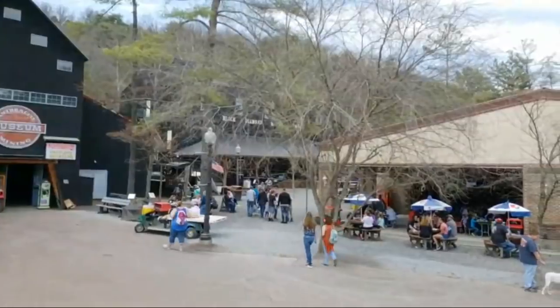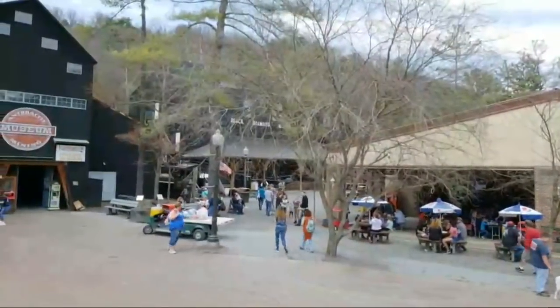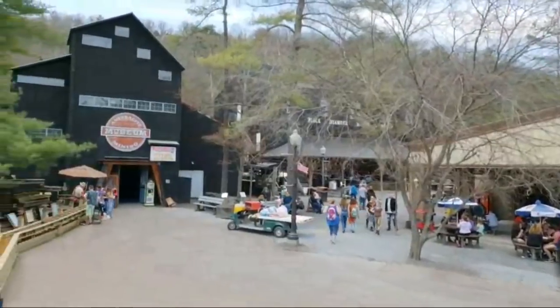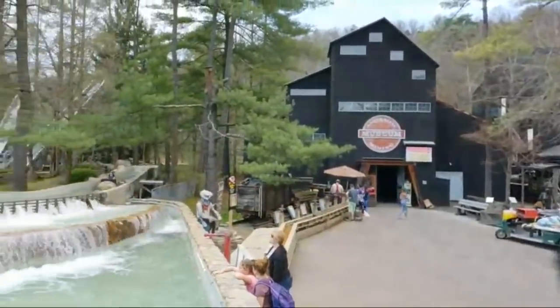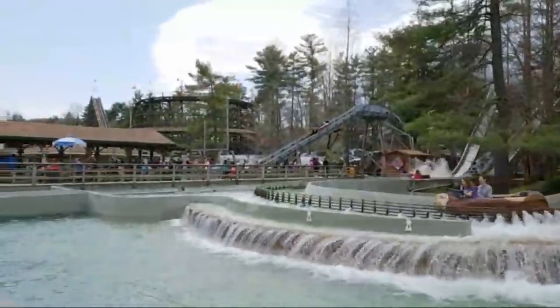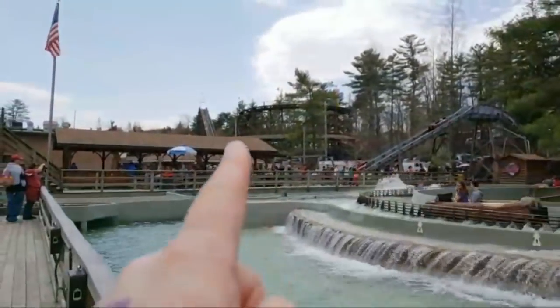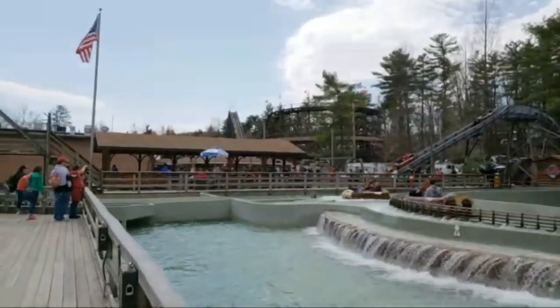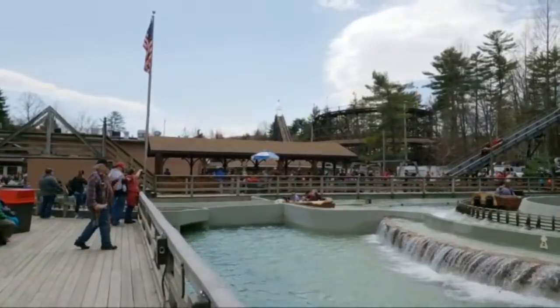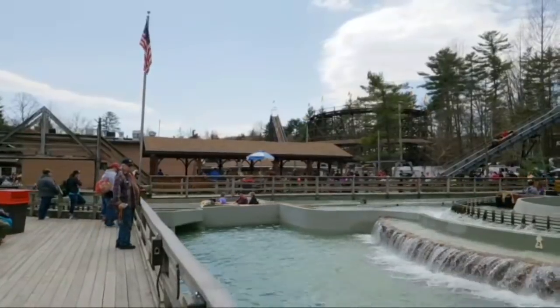That's an indoor roller coaster slash dark ride, and it's all themed around coal mining, and they actually have a mock-up town of Centralia in there. That's another favorite of mine. And right there, that's the Phoenix. That's rated, I think, top 3 or top 5 wooden coasters in the world.